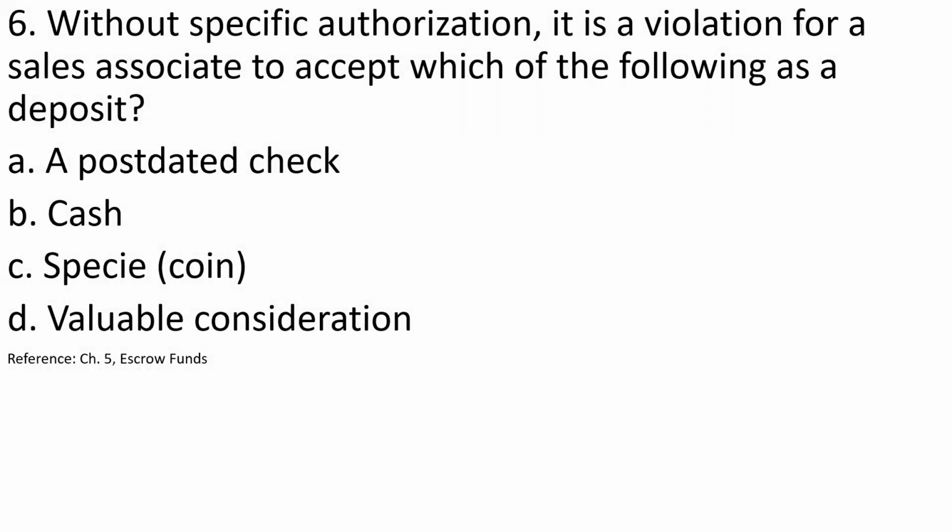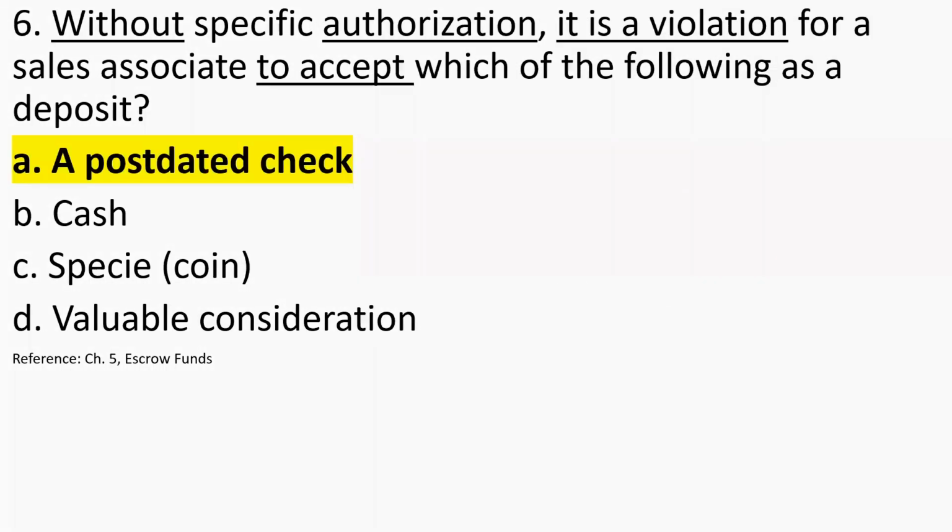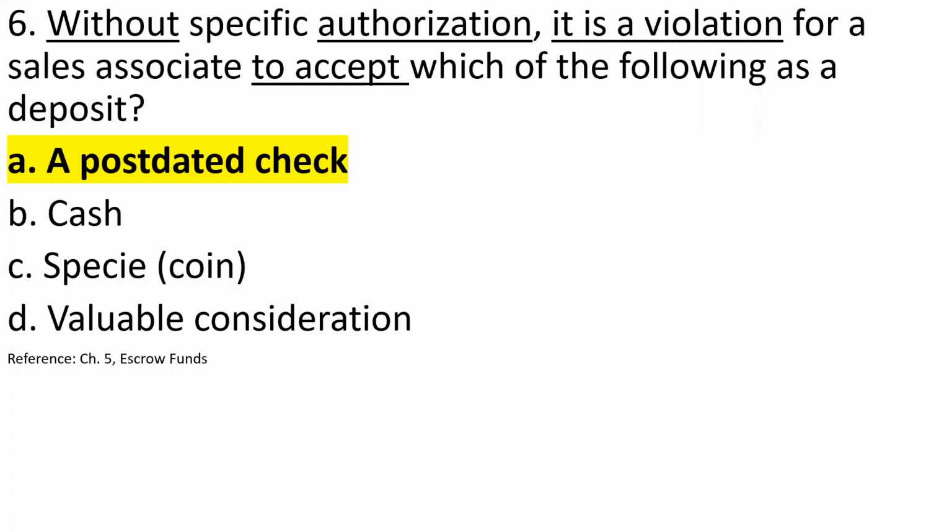Number 6, without specific authorization, it is a violation for a sales associate to accept which of the following as a deposit. Well, we understand a buyer, for example, can deposit a post-dated check. However, prior to accepting that post-dated check, the sales associate or broker associate must receive authorization from the seller. The seller must authorize the acceptance of a post-dated check. A post-dated check is simply writing a check today, but putting a date in the future. That would be considered a post-dated check.